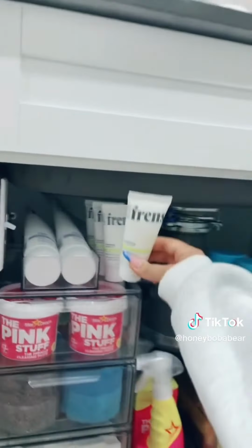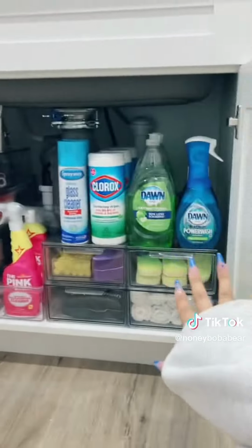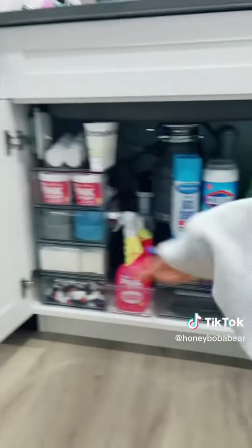Putting a few more on this side in this bucket. Lastly, a section for lotion because I always keep it by my sink. This looks so good. I actually want to clean now. If only the rest of my house could look like this. But if it did, I wouldn't have a TikTok.